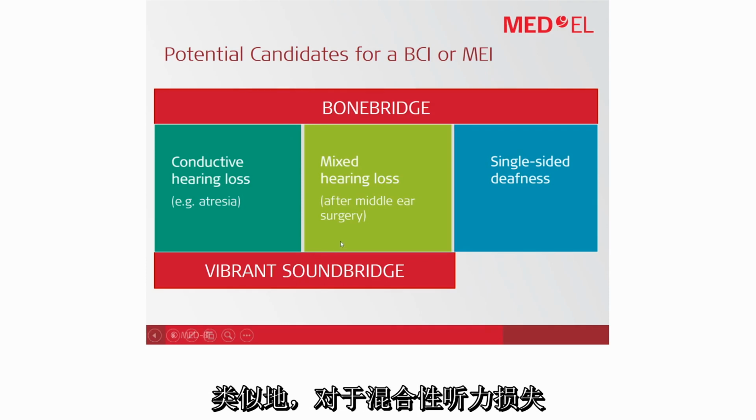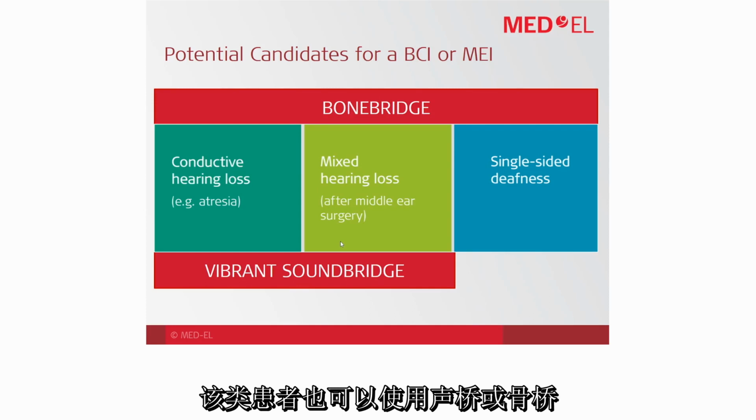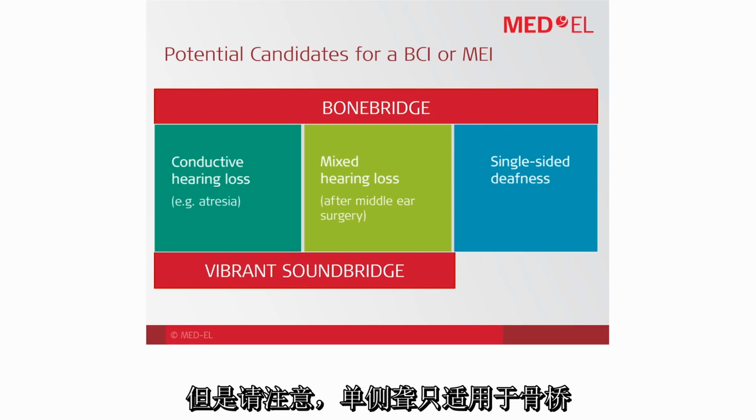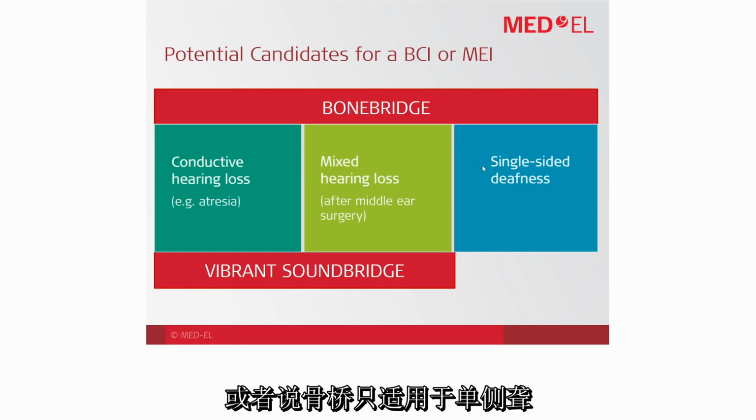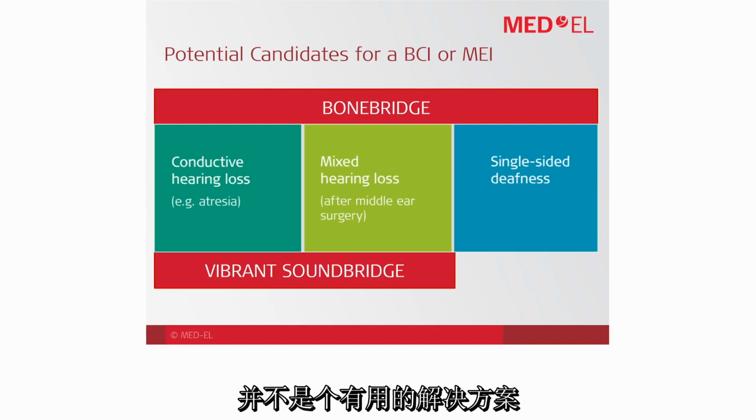Similarly with mixed hearing loss, that is hearing loss where there's difficulty in the ossicular chain or in the external auditory canal, and in addition to that sensorineural hearing loss, those individuals too can be managed either with bone bridge or sound bridge. However, note that single-sided deafness is only appropriate for the bone bridge, and the vibrant sound bridge is not a useful solution to individuals who are deaf in one ear and have relatively normal hearing in the other ear.